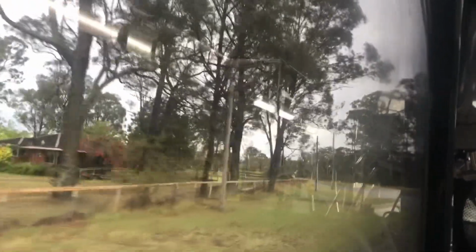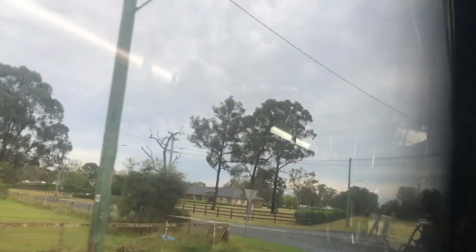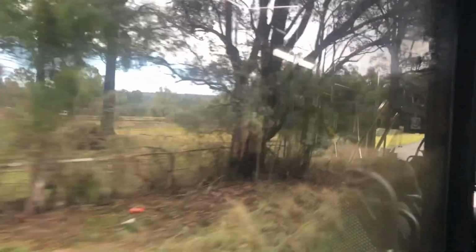Loading up my phone every single day for the batteries. Where are we going? Through all these houses, through all of these bushlands. Wow.